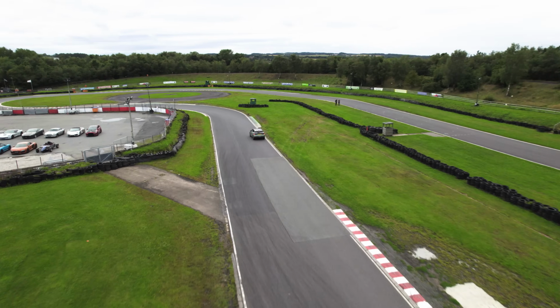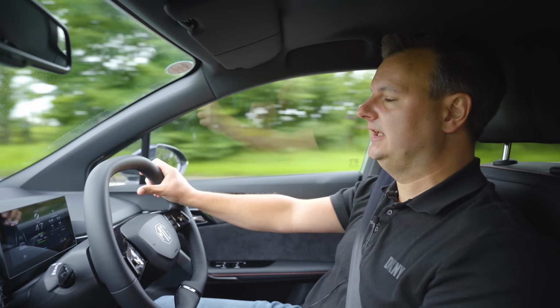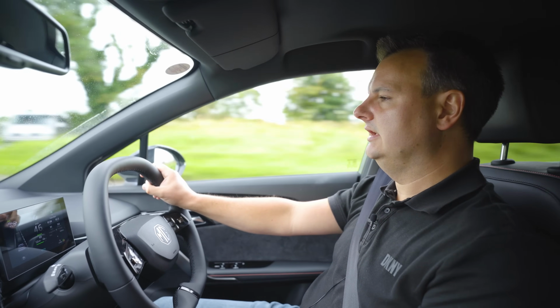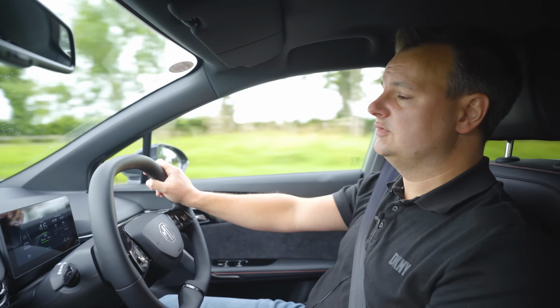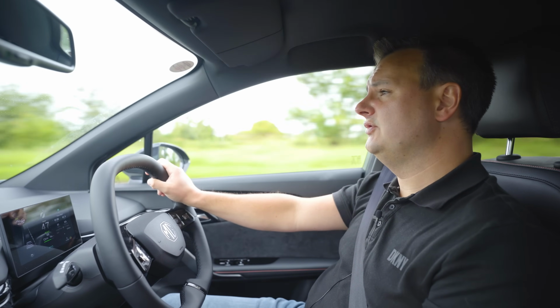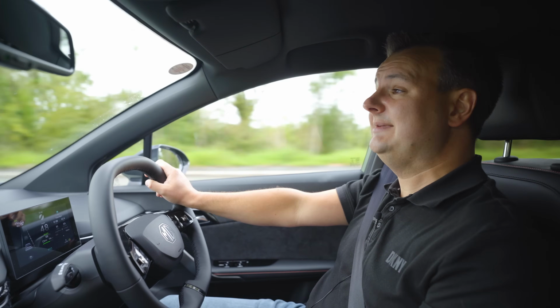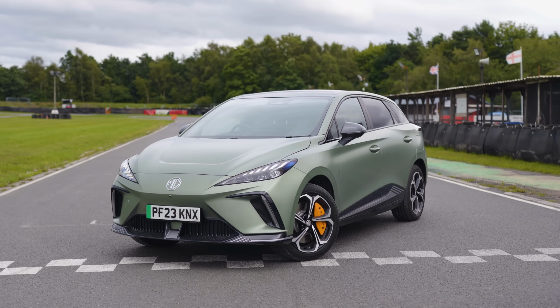In terms of real world efficiency, we're currently looking at 3.6 miles per kilowatt hour. We've done 61 miles and used 25% of the battery since we set off. So I suppose real world, that's around sort of 240 miles, which is there or thereabouts what MG is claiming for this more powerful XPower version.